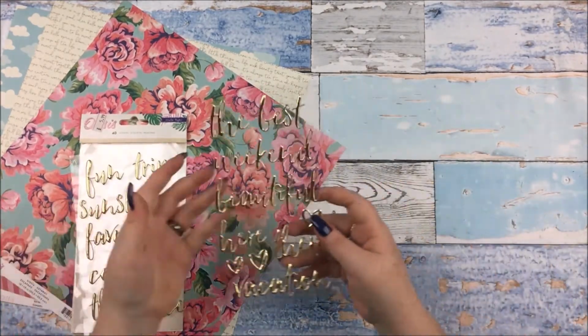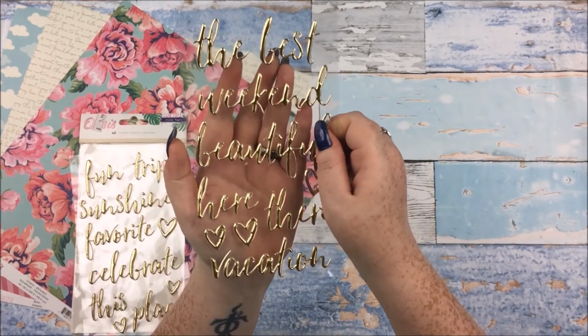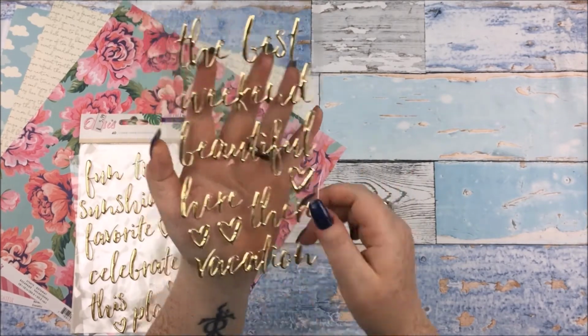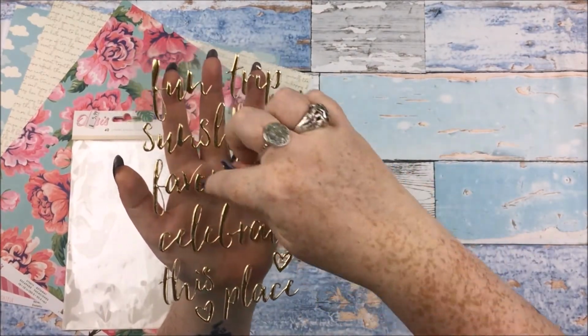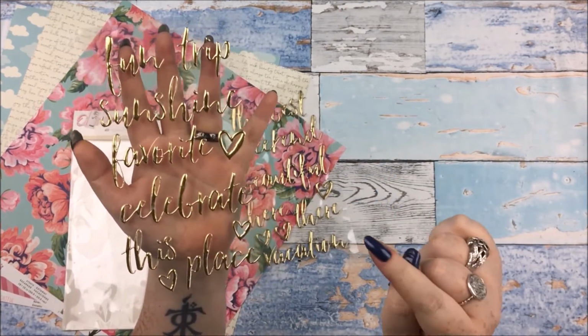So we have, I don't know how well you can see these, but they're just really nice gold, slightly puffy little words and stuff. We've got the best, weekend, beautiful, here, there, vacation, and some little hearts. And then fun trip, sunshine, favourite without a U. I might see if I could do something about that. I don't know what I would do, but I might be able to figure it out.